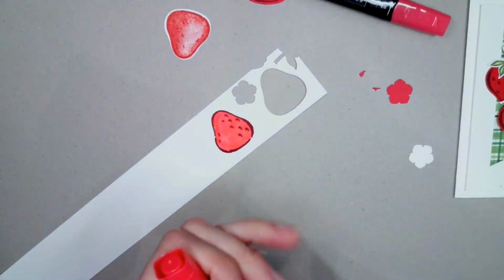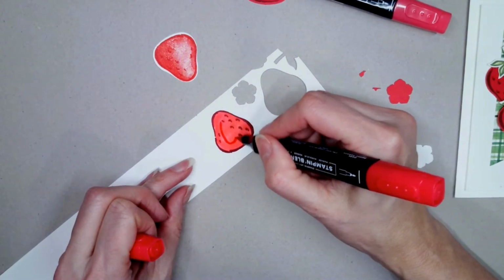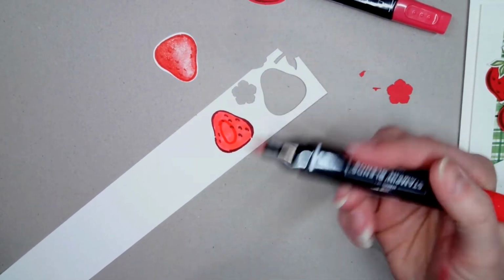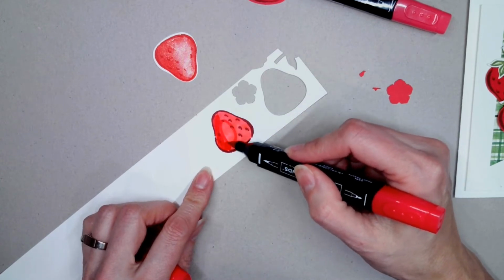Then I'm going to go in with my dark. And I'm going to try to get a similar look where I'm just going to leave this area lighter. Okay, so literally draw a circle, go in with your dark blend, and color around it.